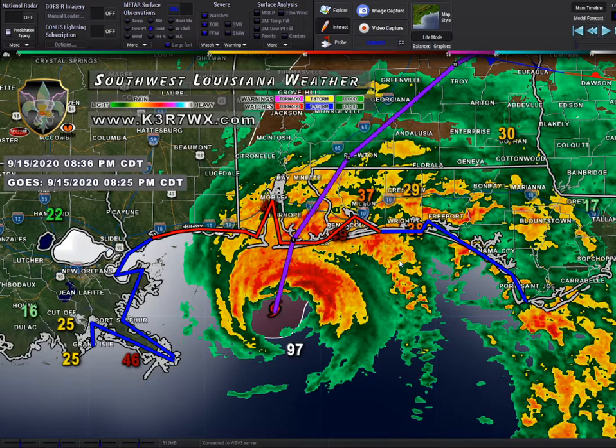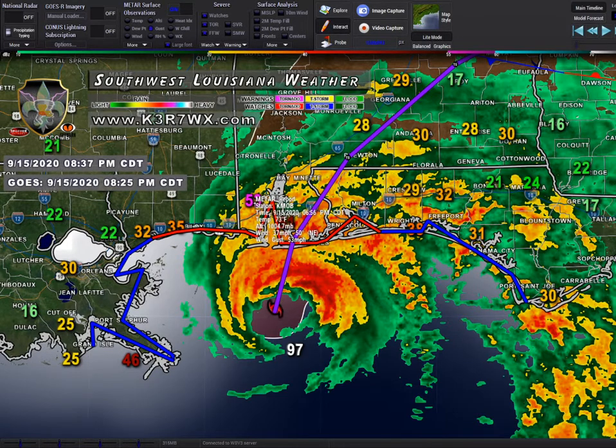Wind gusts basically around tropical storm force and above. Some areas in the mid to upper 30s as far as gusts go. We do have some 50 plus mile per hour winds. Regional airport there, 53. Over there by Fairhope, winds out of the northeast at 37, gusting to 51.